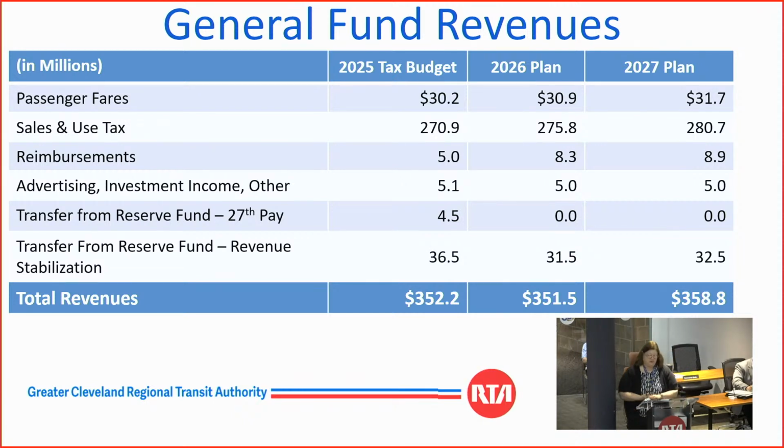We are projecting conservative growth of our two largest sources of revenue, sales and use tax at 1.8% and passenger fares at 2.5%. Preventive maintenance will be kept low at $1 million, enabling the authority to use those grant funds toward underfunded projects. We are transferring $4.5 million from the reserve fund for the 27th pay for hourly employees. This occurs every 11 to 12 years.